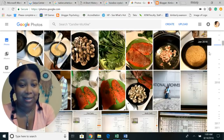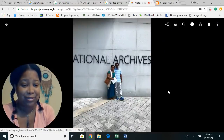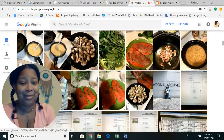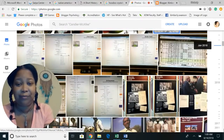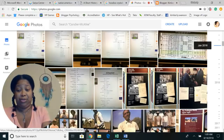We had a great time. This is Omar and I standing in front of the National Archives. It was really hot out there. But that's us standing in front of the archives. I think it was a wonderful trip. It's filled with wonderful information and resources for the family. I really enjoyed it, and the children enjoyed it.